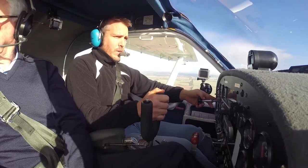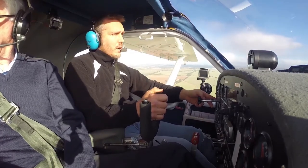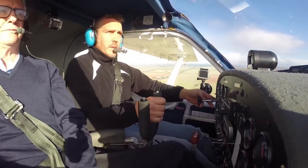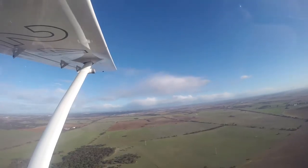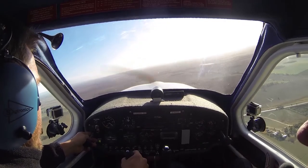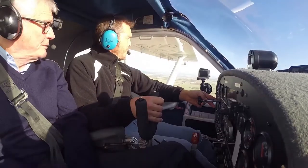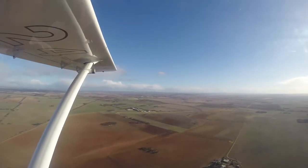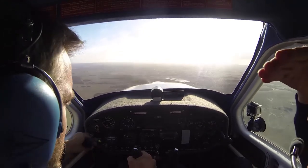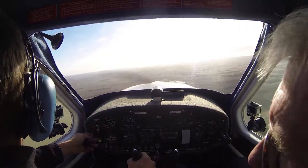Traffic Murray Bridge, Jabiru 5246. Joining downwind, runway 19, traffic Murray Bridge. No. Bring it back up. Yeah, that's fine, you're a bit too close, weren't you? That's cool. Nothing coming on the midfield join, no? Looks good. There's the 230 on final. Yep, see it.